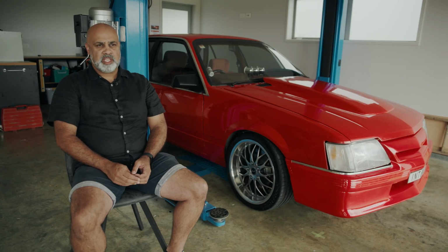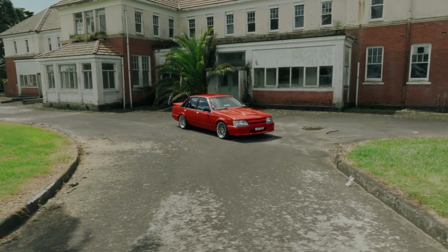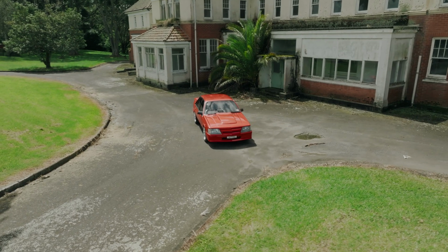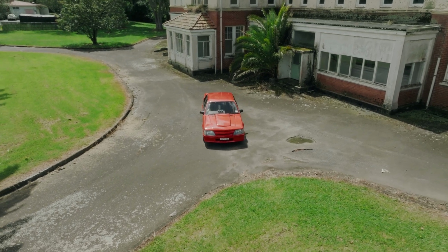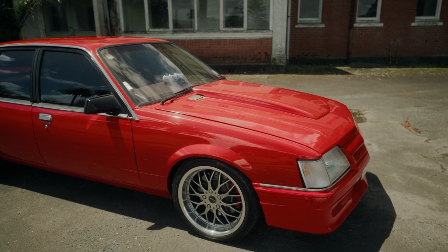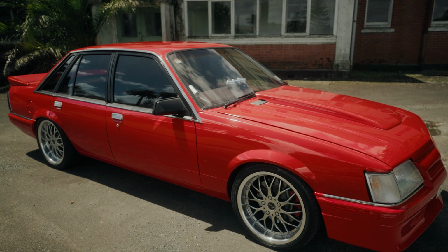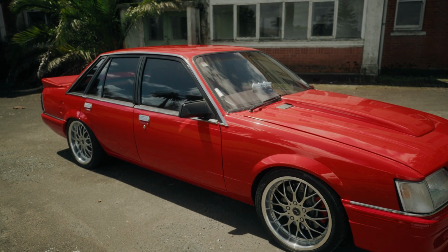So 10, 15 years ago when I built it, you know, things were a bit tighter back then. I said to the missus that I'd build it for 10 grand because that's what Peter told me I'd be able to do, which was a lie. So hence we started off, you know, a cheap build, but I had in my mind what I wanted to do, which was basically a V8, 5-speed manual, lowered, cool sounding exhaust system, and that's what I got.